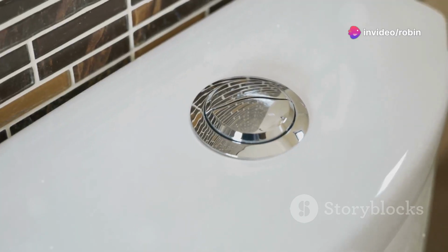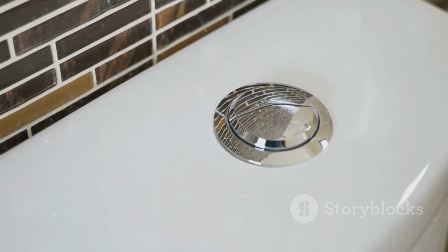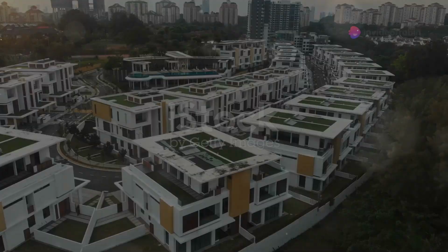Imagine the joy of using rainwater to wash your car, leaving it sparkling clean without water spots. Or picture yourself flushing your toilet with rainwater, knowing that you're conserving precious potable water. The possibilities are endless, limited only by our imagination.